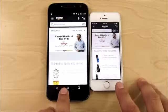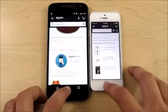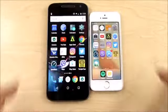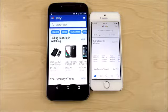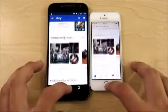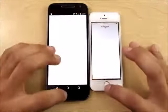But let's get into Amazon here, and you can see that Amazon does load up nice and quickly. A little bit choppy there on the Moto G4, but not that bad, and the iPhone was smooth as butter. So let's go into eBay here, and you can see about the same there on eBay, different user interfaces, but about the same.